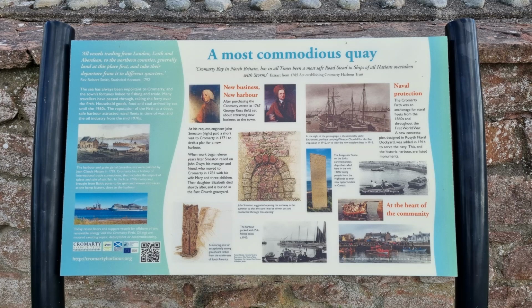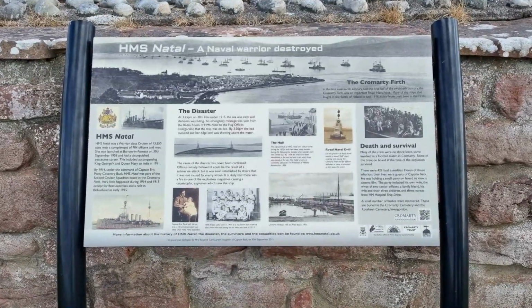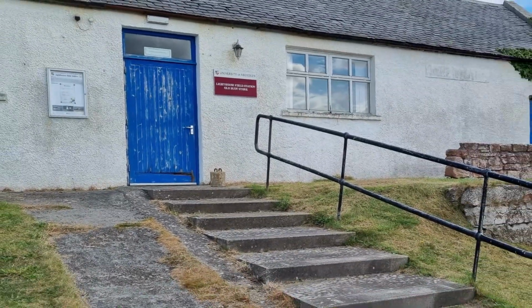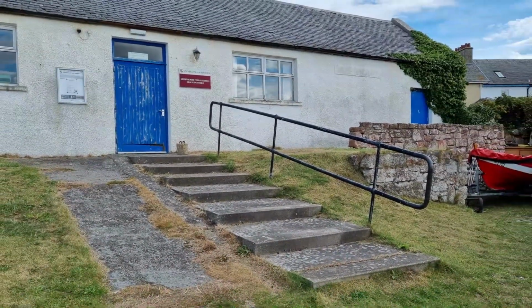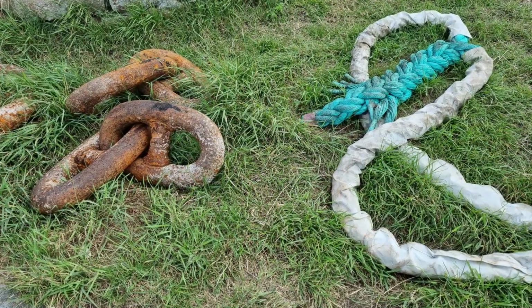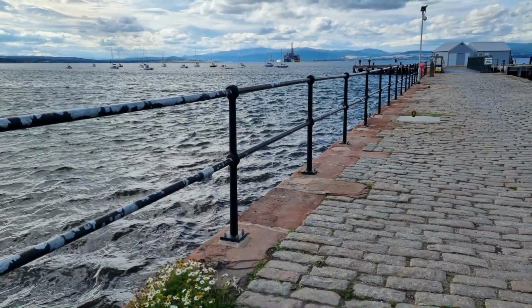On the 30th of December 1915, HMS Natal caught fire and capsized in the Firth. A wreck buoy now marks the spot where the ship went down. To this day, whenever a Royal Naval vessel enters or leaves the harbour, they sound the still as a mark of respect for the 421 naval officers and crew who perished in the disaster.